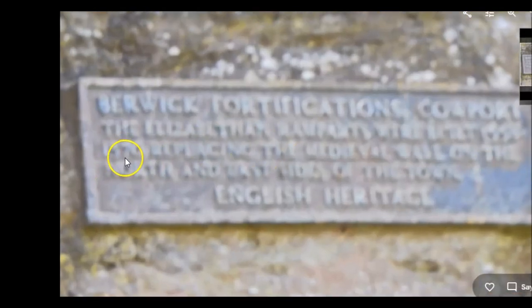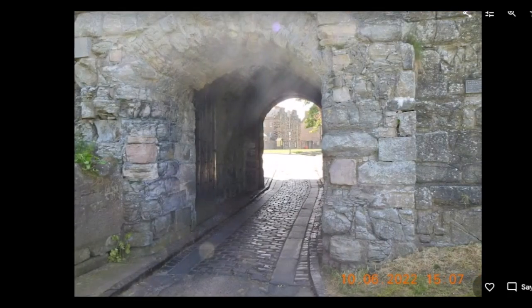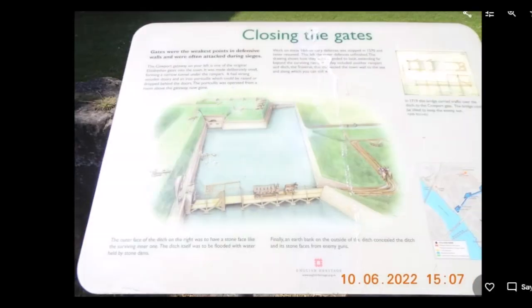And Berwick fortification, cowport. The Elizabethan ramparts were built in 1576, replacing the medieval. So what they're saying here is it already was like a cattle place, and then they made it up. Bullshit. Right. And this is the gate here. Right.